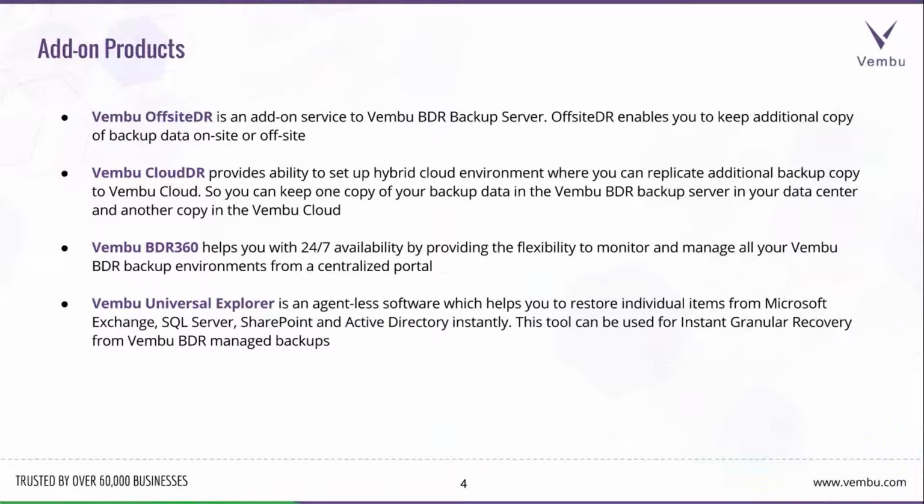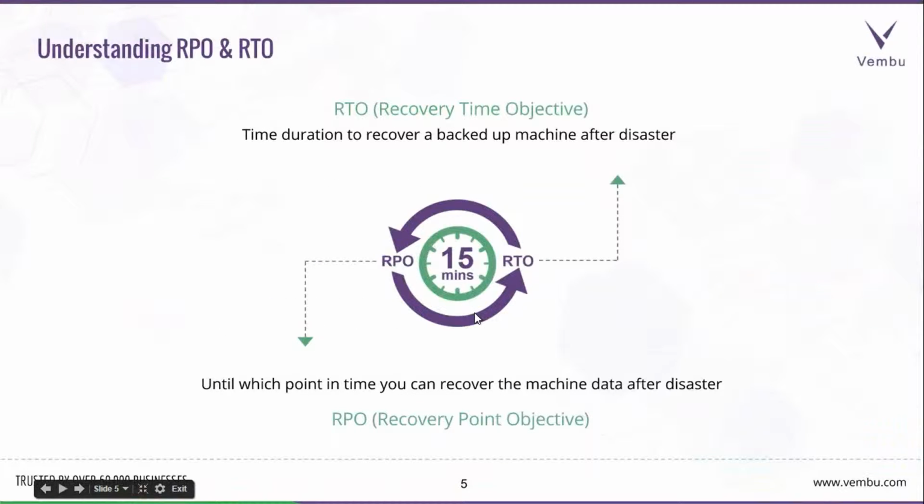And Vembu Universal Explorer is software that helps you to perform granular recovery of your applications like Exchange, SQL, SharePoint, Active Directory. Say if it is Exchange, you can even perform a mail level restore from your image backups with Universal Explorer.